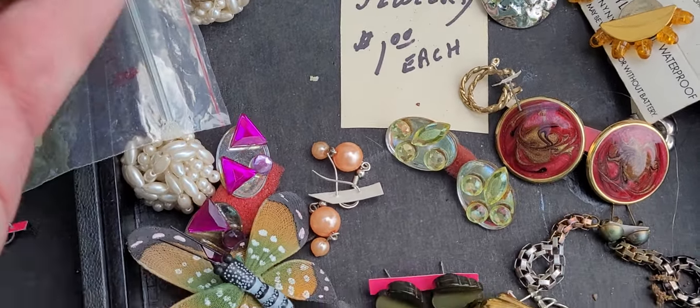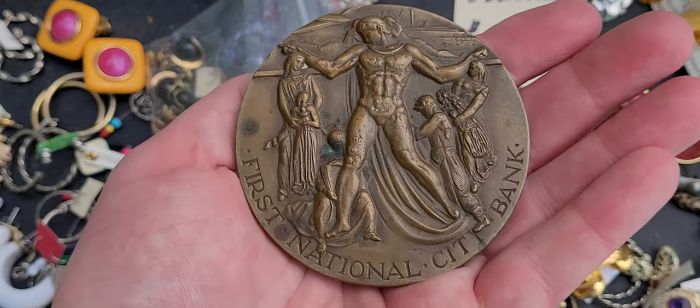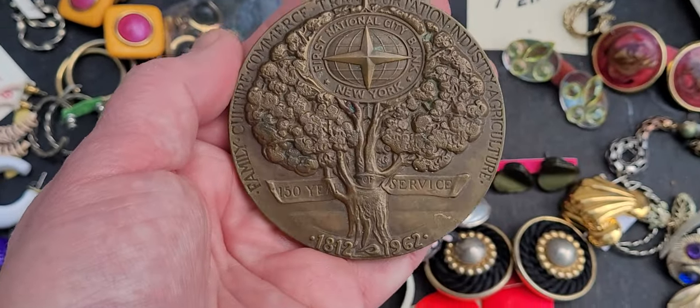There was somebody who walked around with that for about 45 minutes. He went looking around and went back and put it back down. Oh, they didn't find it cool enough to make a whole dollar. This is very heavy. But it was a dollar.